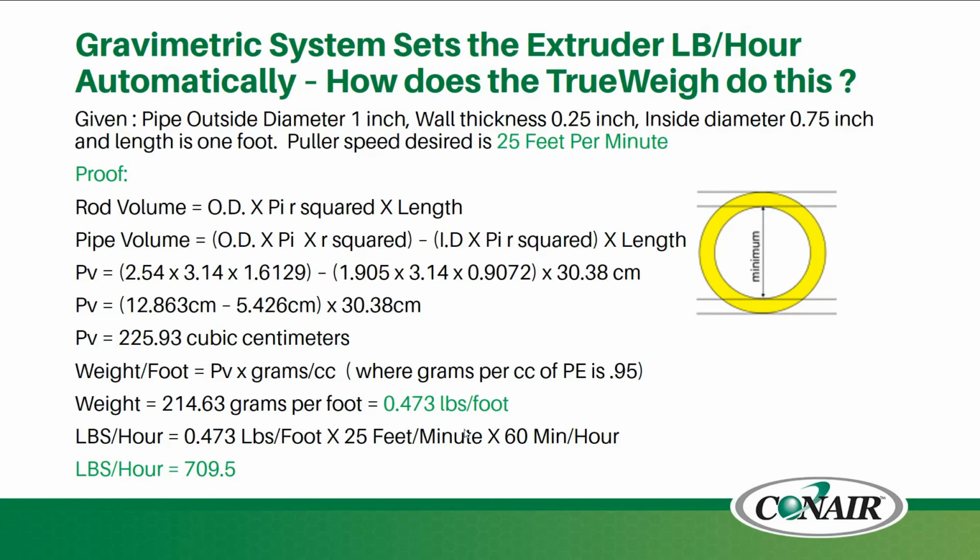Okay, so now you can see the weight loss system has done all this for you. It's figured out that you want to run 709.5 pounds per hour based on the 0.473 pounds per foot specification that we talked about in the second slide. You've got an OD and an ID, you got a wall thickness, but for every pipe described like that, there is a pounds per foot that corresponds to that. And this is how the quality departments of these companies arrive at the pounds per foot specification that they're actually tracking. So stay with me. I know this is a lot of detail, but I wanted people to understand that the system is automating all of this for you.